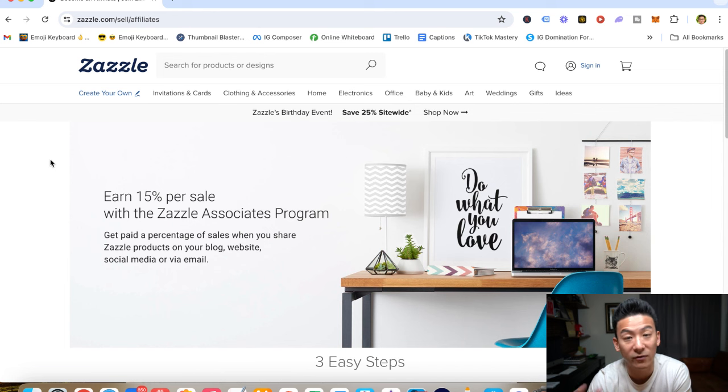They've come here, they've created stores, and there's everything from invitation cards to clothing accessories to electronics to office to baby and kids to weddings. They basically sell everything, all right? And they've got some really cool stuff, like ping pong paddles, golf balls, and they all have really cool prints. Again, it's created by individual artists just like you and me, just regular people, right?